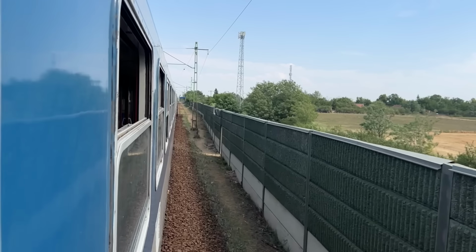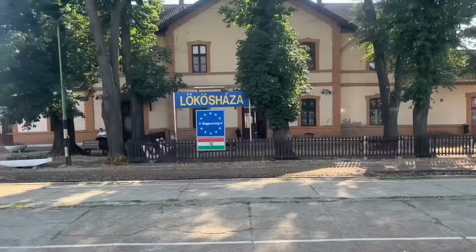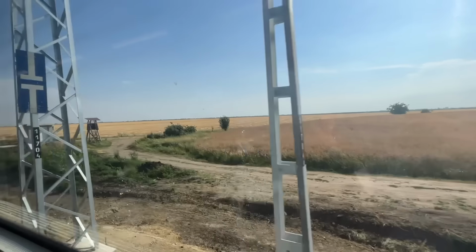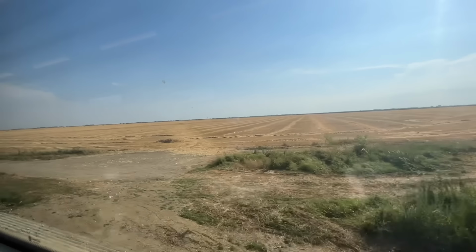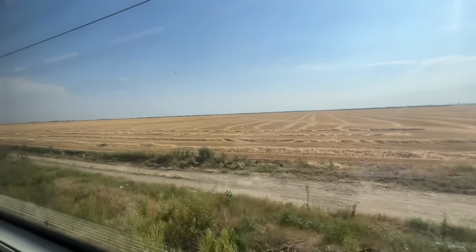We continue to hurtle through the Hungarian countryside, and for the first time I can relax a bit. I'm back on track. There's no quick changes to make, and I can actually enjoy myself. In about 3 hours, we'd reach the border town of Lokoshaza, sorry that's horribly pronounced. Whilst both Hungary and Romania are in the EU, Romania is not a Schengen country, which means they still have a hard border. The Hungarian side is quick, and we're trundling through no man's land in between the two countries in no time at all.